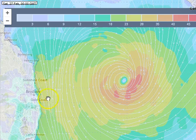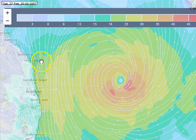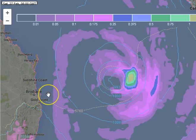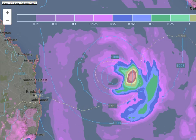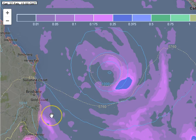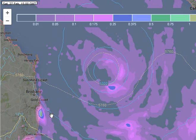You can see this yellow area right here. Now the winds are coming in from the south, and that's never good news for rain. And so what we're going to see is fairly light falls, because when winds come from the south, they bring in a fair amount of dry air. And you can see here, there's no real heavy rainfall anywhere near that southeast Queensland coast, even though you're seeing winds of 25 to 30 knots. So it's a very disappointing system in terms of the sort of weather it'll bring to us.